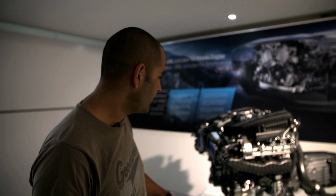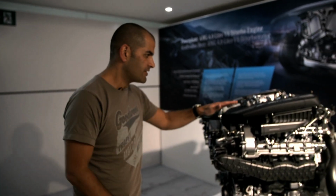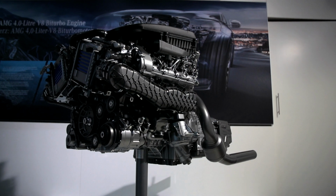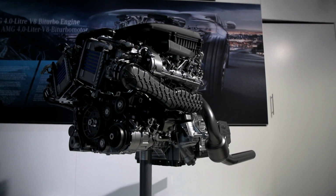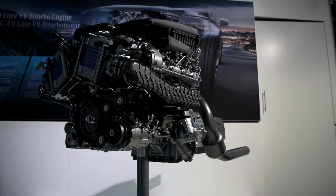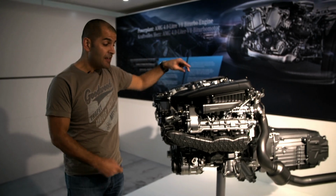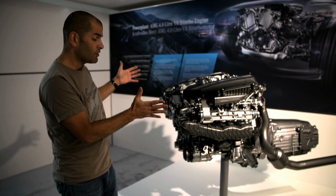So Blue Peter style, here's one we made earlier. This one that's been popped out of the engine bay. This is the M177 bi-turbo V8 that replaces the 156, the glorious 6.2 litre that we've loved forevermore. It's a really clever piece of packaging. Essentially, you've got two turbochargers that sit in the V of the V8, and that means it's cleverly packaged. It's not a big thing at all.